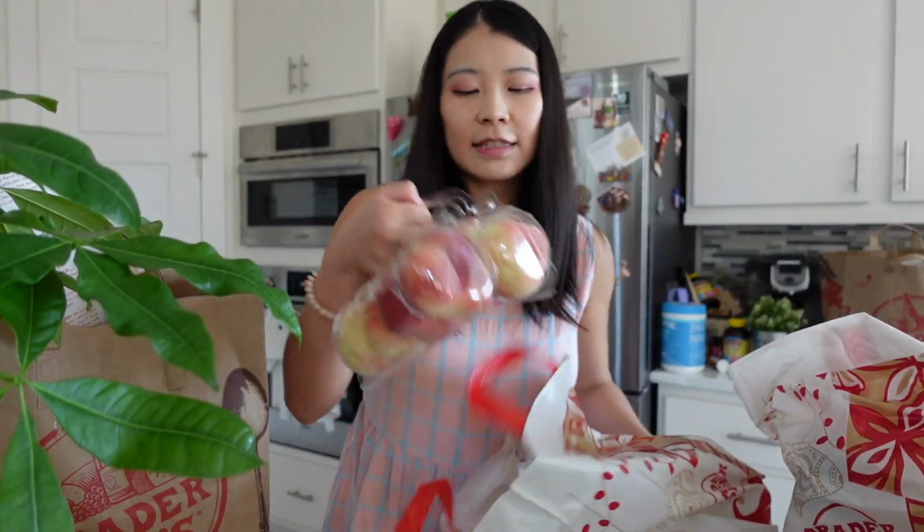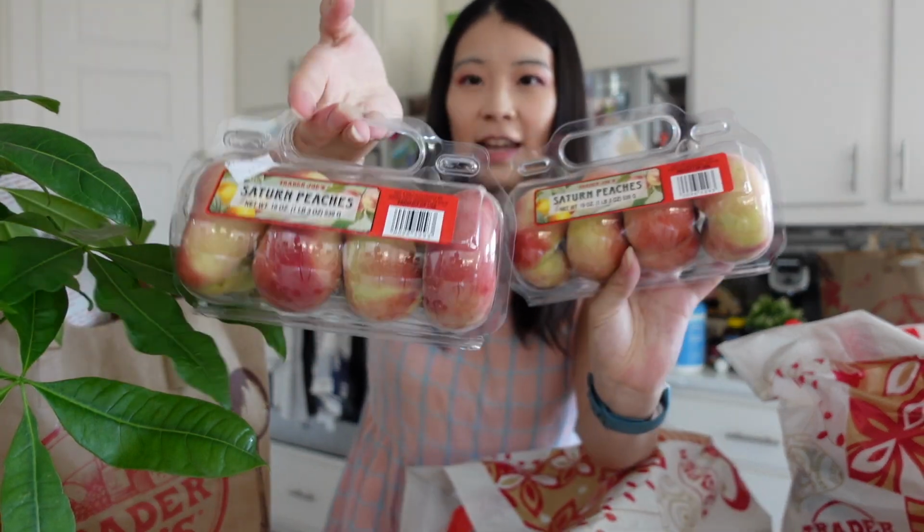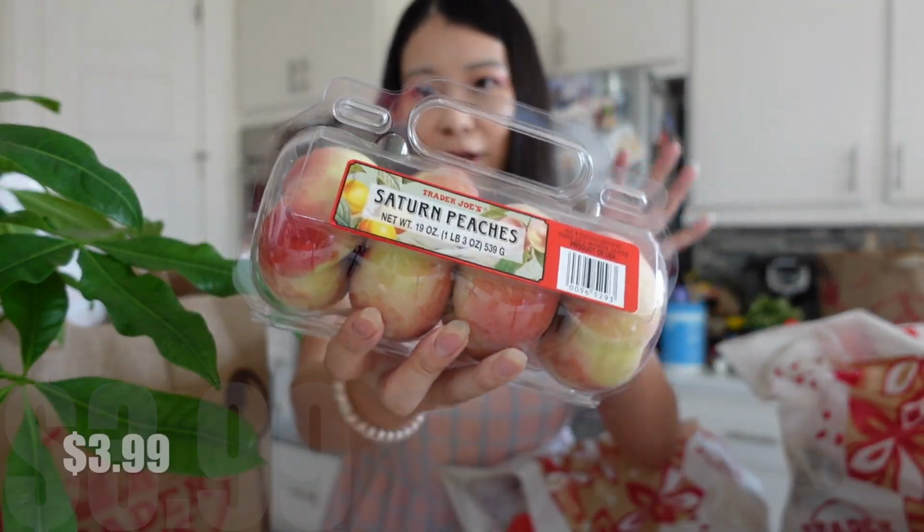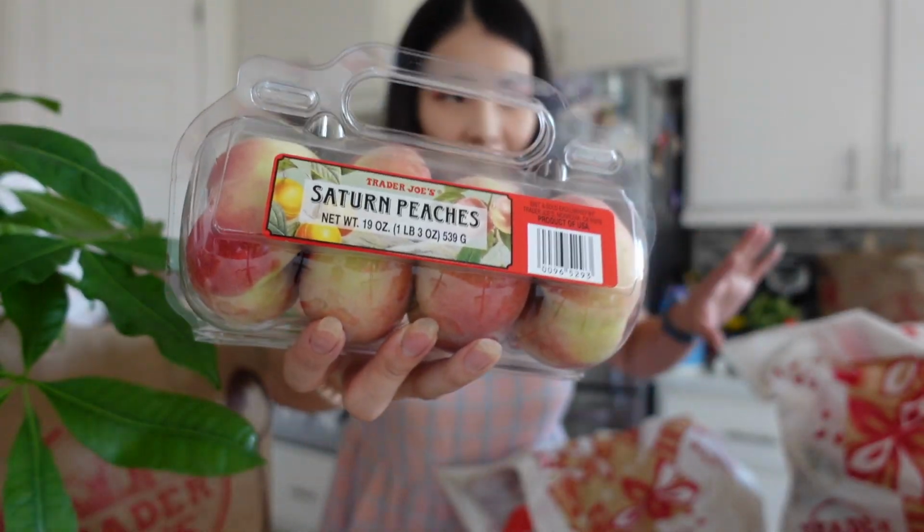It's just Saturn peaches. I love Saturn peaches, and Trader Joe's is the only place in my city that sells these. So I really, really appreciate that Trader Joe's still carries this. A lot of repurchased items in today's haul.